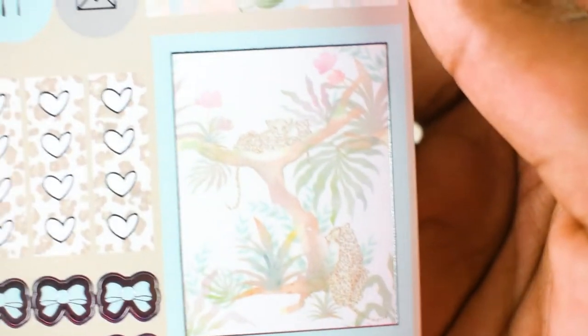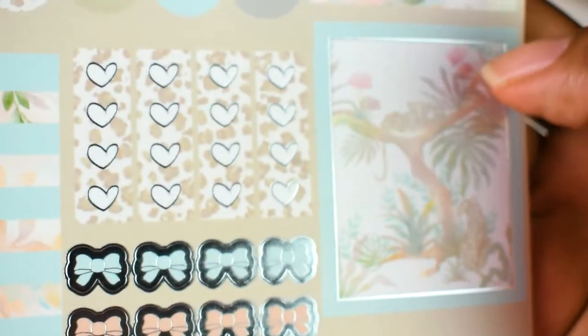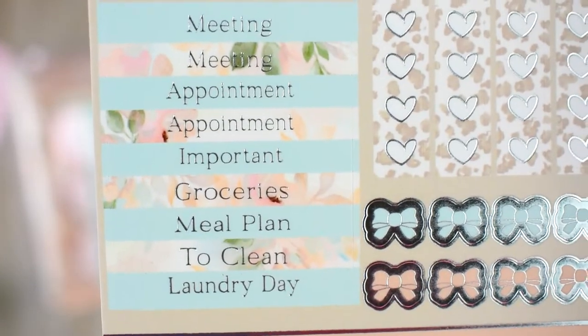Oh, that's pretty. Oh, that's cute. Oh, that's really nice. I like that. I'm gonna have to use that. And some more checklist, your little bow icons, and then some headers.